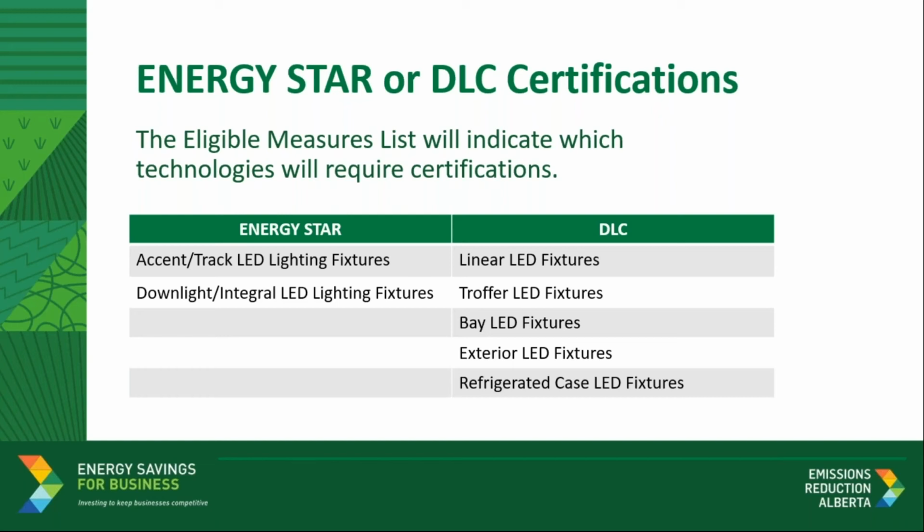I will also draw your attention to one criterion which was mentioned in the eligible measures list that was posted on the website. You will see that it says that LED exit signs require Energy Star. Actually, they don't. They don't need Energy Star certification. It was actually a typo, and we will update this document over the next few days.